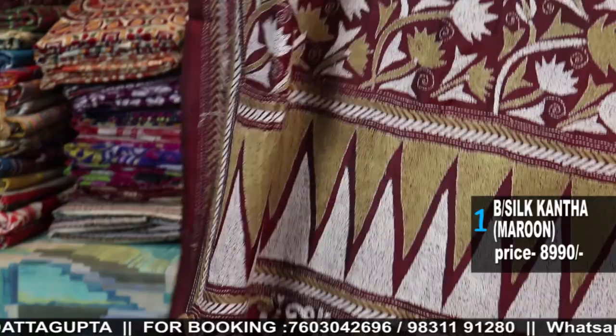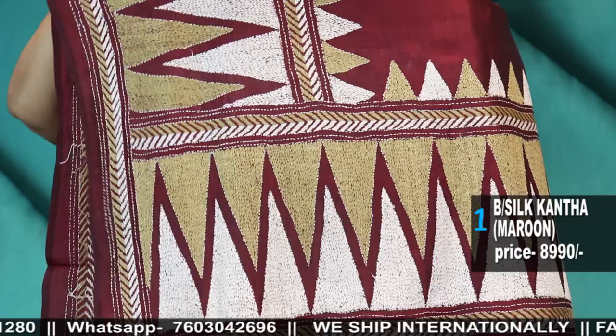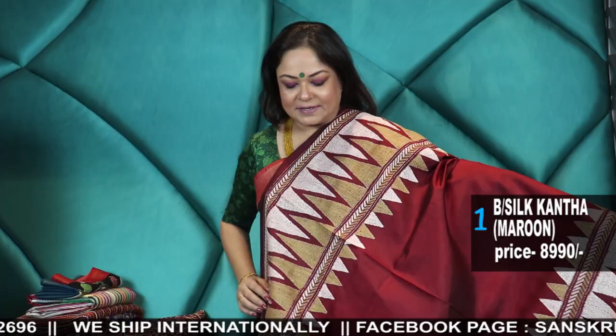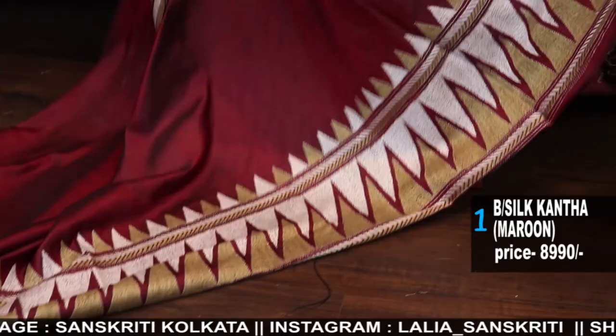The temple is so beautiful. It just fits like a jigsaw puzzle, the V part. The two colors, one is in chiku color and one is in off-white color. It fits in so well, the V part. And this is the border. It's a beautiful border. Very smart saree. It has a floral katha embroidery pallu. And this is the saree. Dark maroon color.